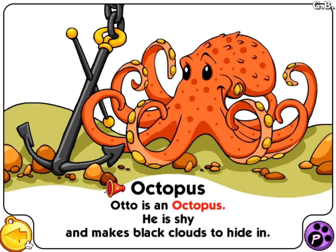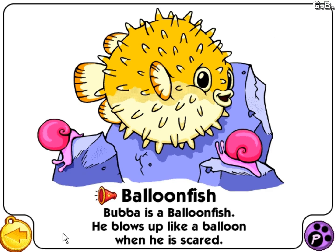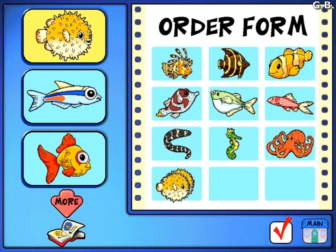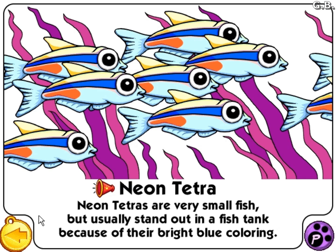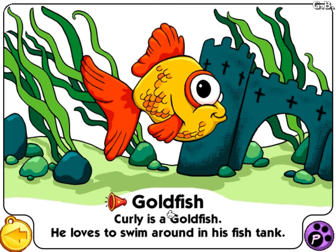Octopus. Otto is an octopus. He is shy and makes black clouds to hide in. Balloon fish. Bubba is a balloon fish. He blows up like a balloon when he is scared. Neon tetras. Neon tetras are very small fish, but usually stand out in a fish tank because of their bright blue coloring. Goldfish. Curly is a goldfish. He loves to swim around in his fish tank.